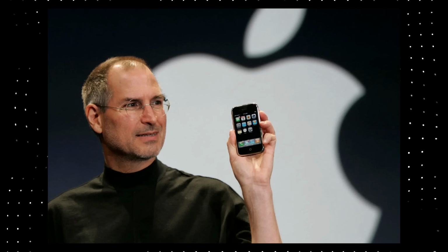I'm definitely nowhere near this level, but I got inspired by Steve Jobs and the way he stripped away everything complicated about a phone, and what was left was the iPhone. I wanted to do that too, but for AI art sellers on Etsy.